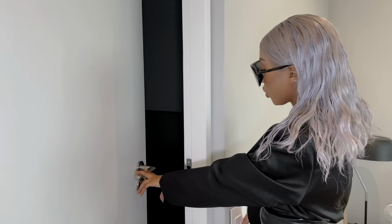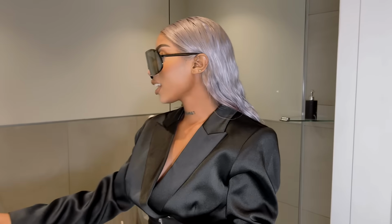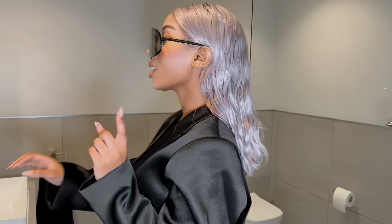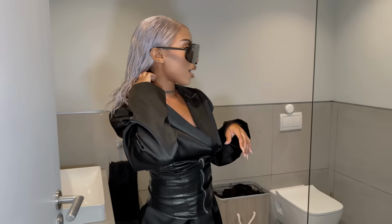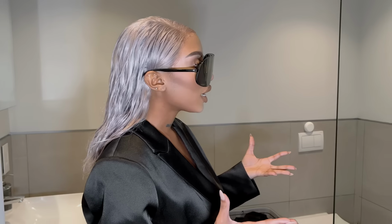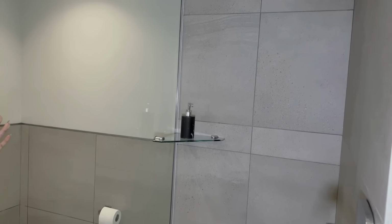Okay, so moving to the bathroom. I love it here. I think it's very simple, very minimal. The only thing I must say about the bathroom is that there is no window, which means that lighting is not really the best. But yeah, I love the setup of this bathroom, especially the shower. The fact that there's no door in the shower, I love it.